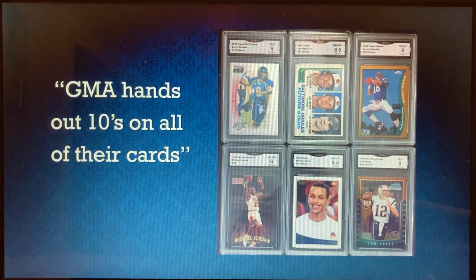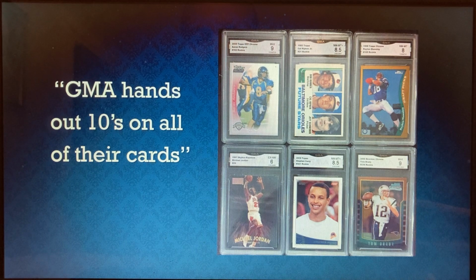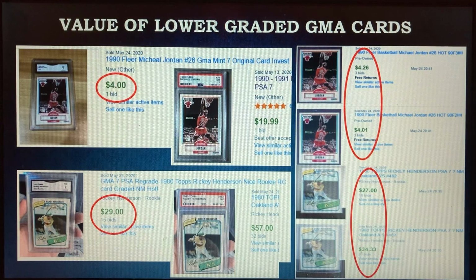And I tell you, there are a few videos on YouTube where people will pull up eBay and compare the number of GMA 10s versus GMA 9s, 8s, 7s, 6s. And then they'll do the same with PSA. And they'll say, look, there are so many more PSA 9s and below for sale than there are GMA 9s and below. Therefore, GMA is handing out way more 10s. That's their logic behind it. And if you were just going with that data, you would say, oh, that sort of makes sense. You can pull the raw data on eBay and you can see. But the fact of the matter is that PSA low-numbered grades hold far more value than GMA does.